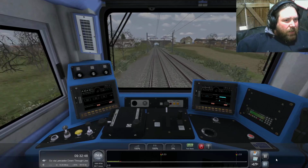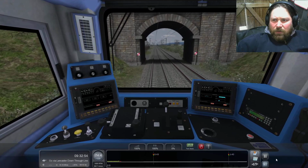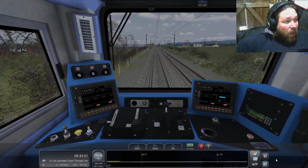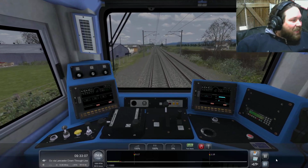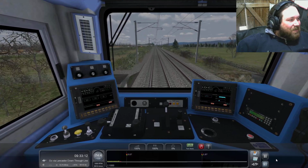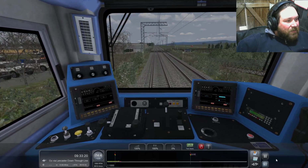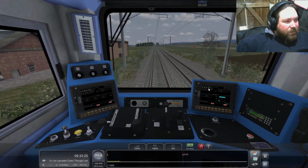It's sad because I think there's a variant of this in, is it Egypt? I've got a 70. Was it the demonstrator or something? Or one was sent over as a demonstrator or something like that. Ah, horn! Gotta love it. A bit of sky dome flickering going on here.